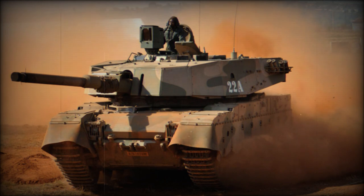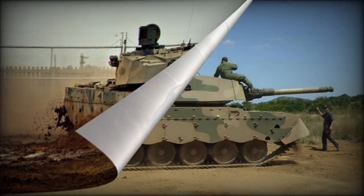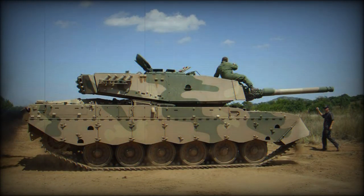The Olifant Mk2 has an upgraded fire control system, which tracks a moving target automatically. This MBT also received new target detection and engagement systems. Vehicle has all-weather, day and night fighting capability. This main battle tank can engage moving targets while on the move.